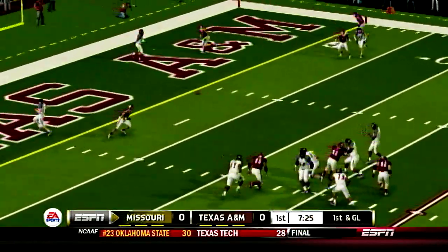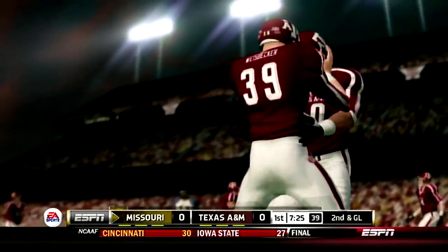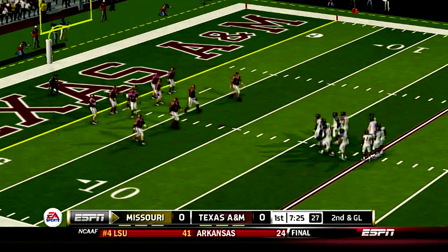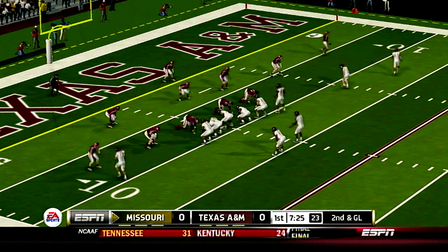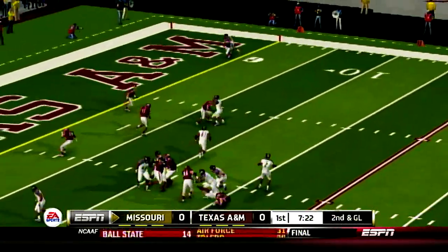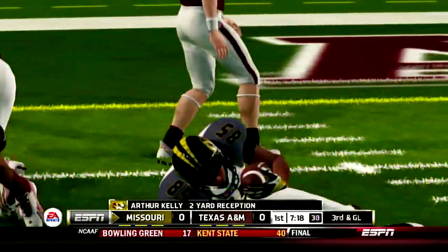Under heavy pressure. Quick throw out to the receiver. Incomplete. Even though they didn't sack him, the pressure was still enough to force a bad pass. If you can get in there and disrupt the pocket, then the quarterback is going to have a tougher time getting the ball to his playmakers. That brings up a second and goal. Ball on the 9-yard line. Throws it in a hurry. Right down at the 7-yard line.